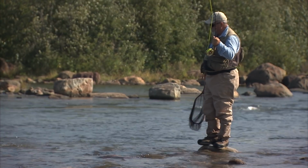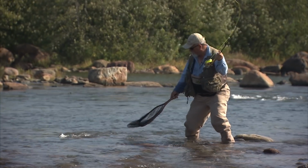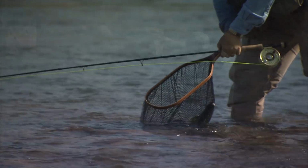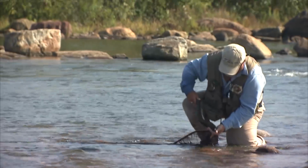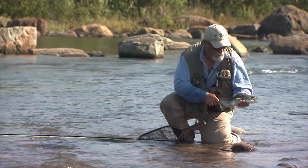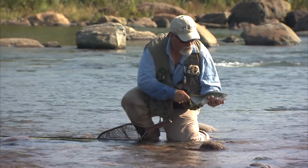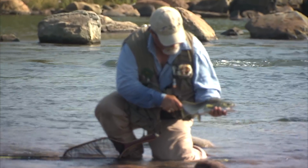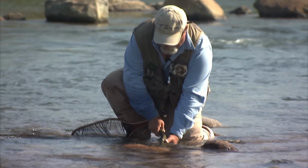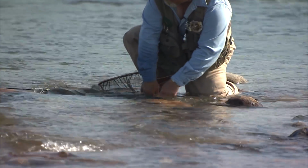And this is a pretty good one. There we go. Now, oh, fly popped right out. As you can see, nice pink salmon. Big male, as you can tell with the kype on the jaw. Nice model appearance, great fish. I'll just put him back in the water here, and he should be fine. And away you go.